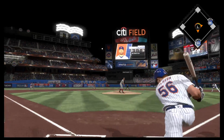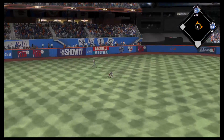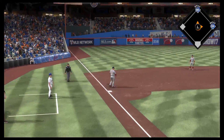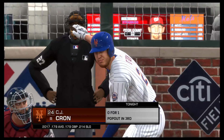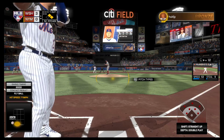Here's the 0-0 pitch. Here's a blooper out toward left center. Taylor on the move, but he can't make the play as it finds the outfield grass. At the plate, C.J. Cron. He flew out in his last at-bat. C.J. Cron.